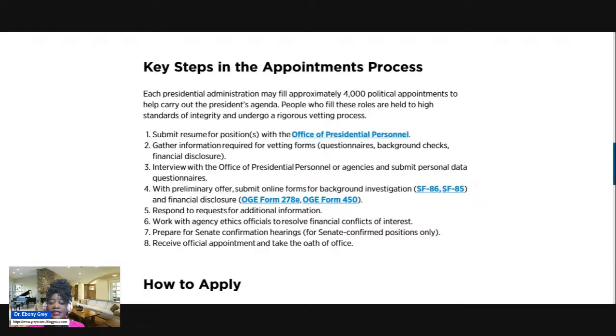You can also see the different policy areas, again, going back to what you care about. When you think political appointments, it could be volunteering, serving the party, working on campaigns.